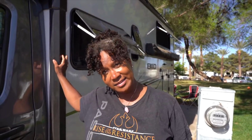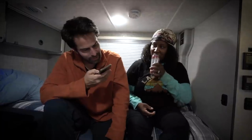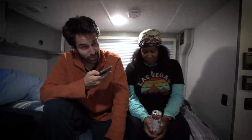On our second day traveling home with our boy Desert Snow, we had some heat issues in the freezing cold in Vail. Dave, you remember that? Oh, I do. We got this error message, and we're newbies here, guys, so we're trying to learn this. The error message is W27H. It says the potential cause: warm air outlets blocked, circulated air intake blocked, or end outlet closed. Now, we've opened up all of those things.